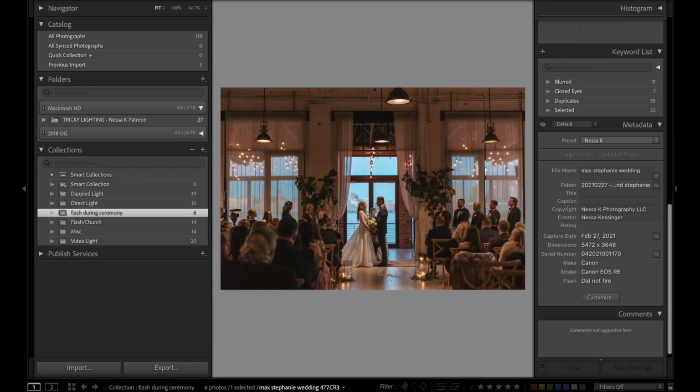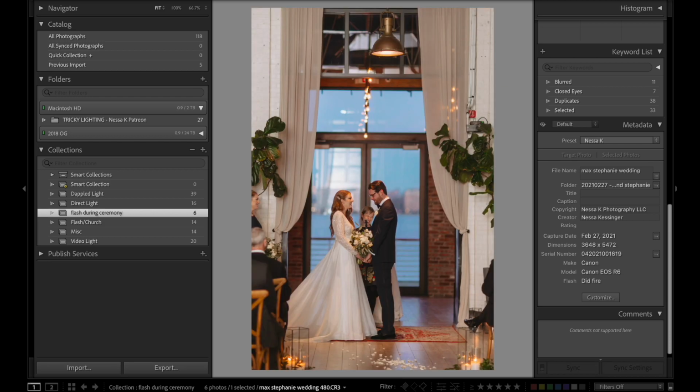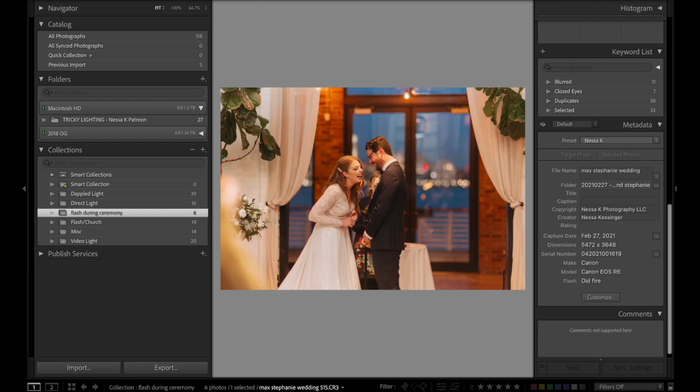This is a situation where I really needed to use a flash during the ceremony because the light was really tricky. And so I did not have a flash on here. I did have one on here. I didn't think it was the most flattering thing. It did start to look more flattering as I got a little bit closer and as I brought the ISO down a little bit more, so that way my flash was more of the main light source than the hot light that was on her head.